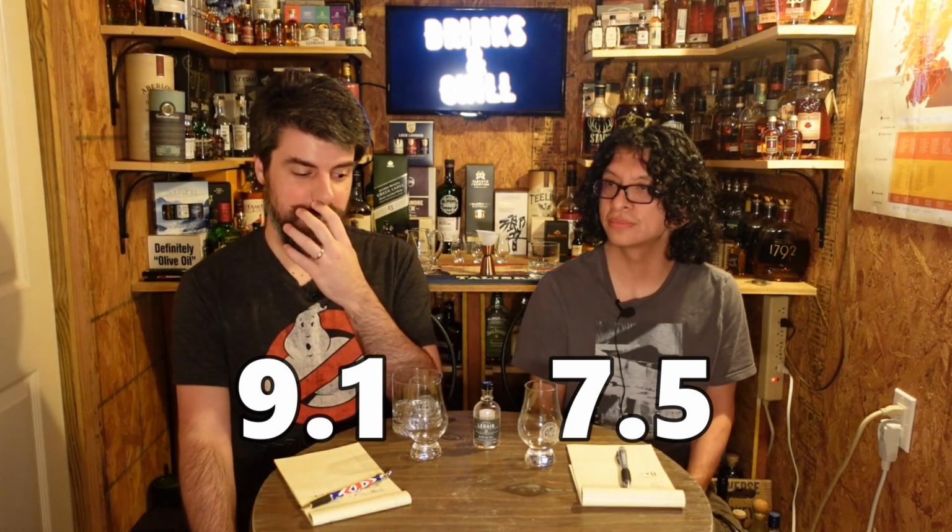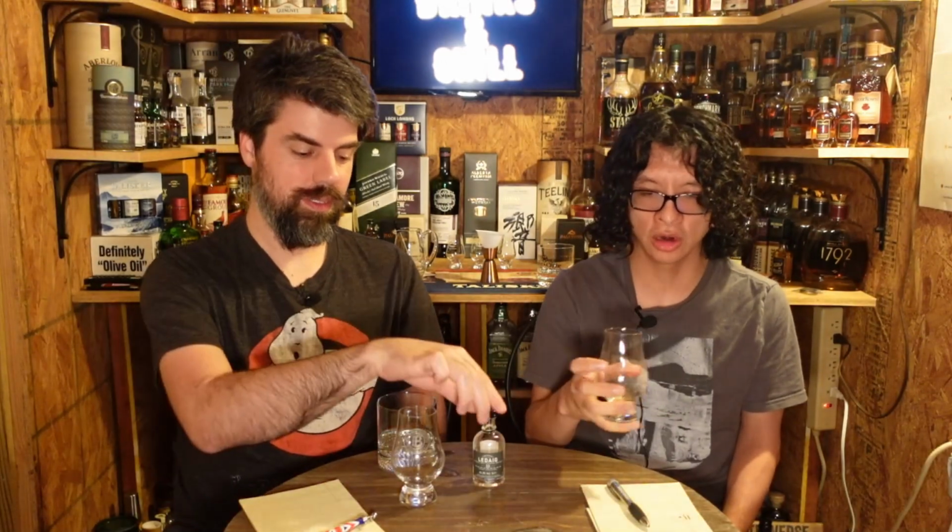So I rate this, out of 10, there's no breakdown or anything. So 7.5. I ranked this a 9.1. Dang. I think that's our first 9, isn't it? We had an Octomore 10 year earlier in the year in a small bottle, which I ranked a 9. But I think this is better. So that's our ratings.